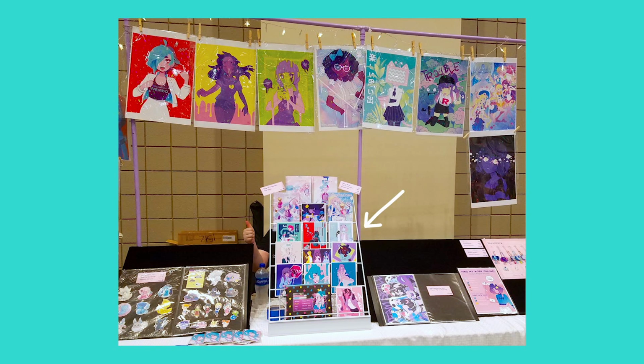Small prints are really good for customers who want a lot of prints but don't have a lot of space where they want to have it hung up. And poster sizes are good for customers who want large statement pieces for their rooms. And in my convention experience, I've never really noticed one size to be more popular than the other. So really it's up to you what size you want to print at.